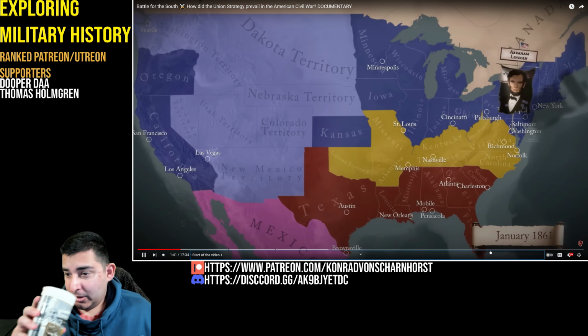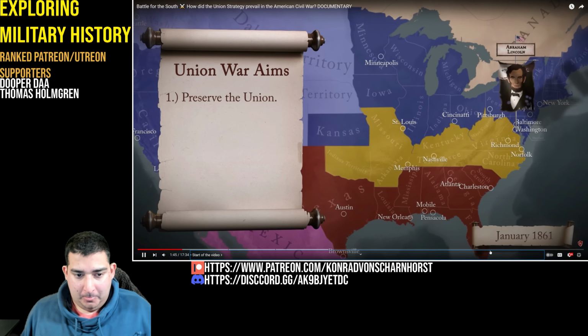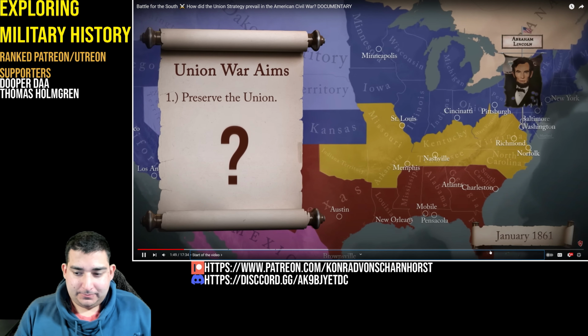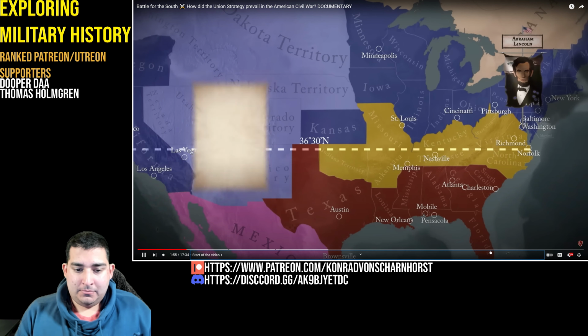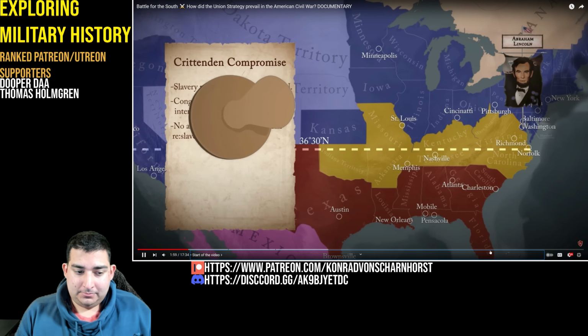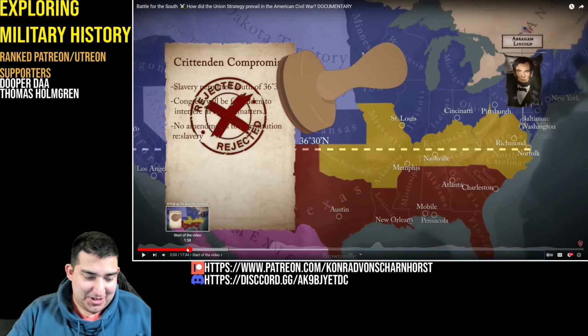Under Abraham Lincoln, the North's war aims were clear: preserve the Union. But how could this be achieved, and how to do it at the least cost? Initially, proposals such as the Crittenden Compromise tried to solve the issue peacefully. Lincoln, however, rejected compromising on the sticking point of slavery. Okay, that's not necessarily true.